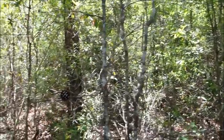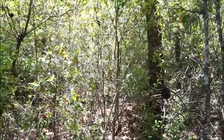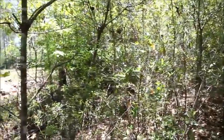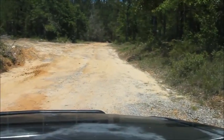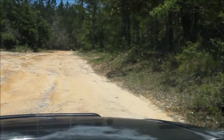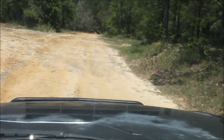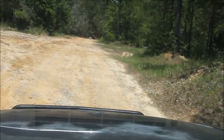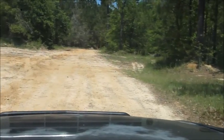Okay guys, you see this? Welcome to our property. 26 acres of this. Welcome to my driveway. Actually, this is the non-county maintained road, which means that it's our responsibility to maintain it, but this is the easement.